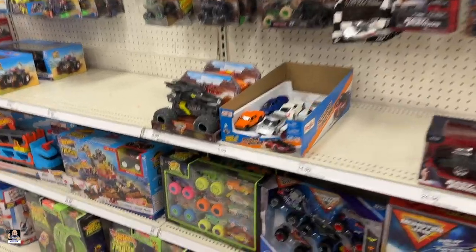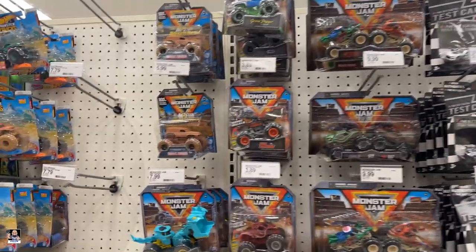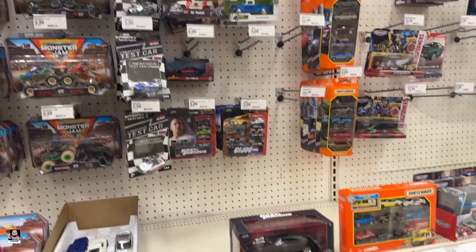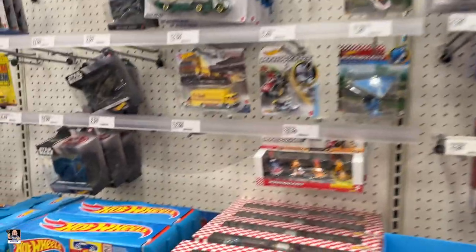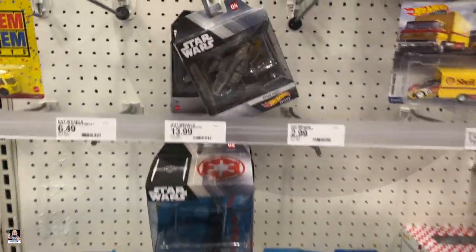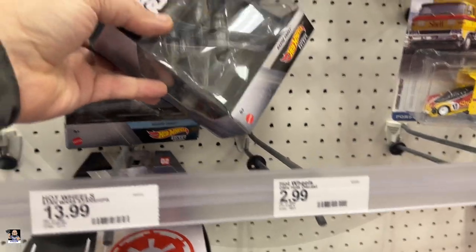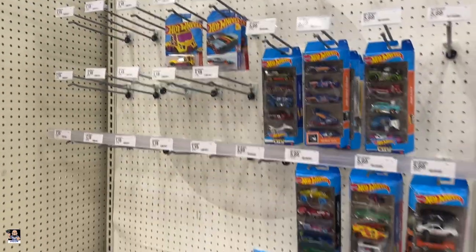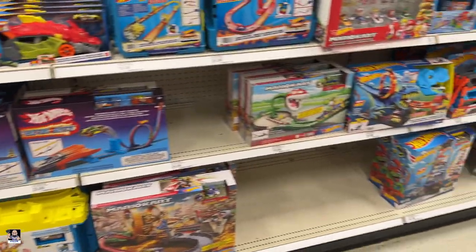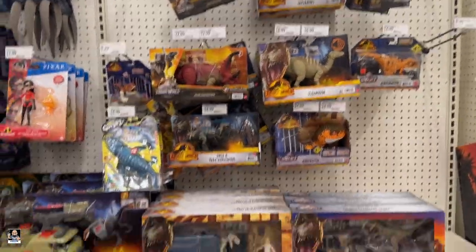Diecast. Interesting. Definitely got some Monster Jam stuff in. Got some of the Mutters. Monster Trucks. Yeah, not too bad. Wow, that one's in there. So we got the regular and the Chase. Got a Rock'em Sock'em Robots. And hardly any Hot Wheels. So, short and sweet.